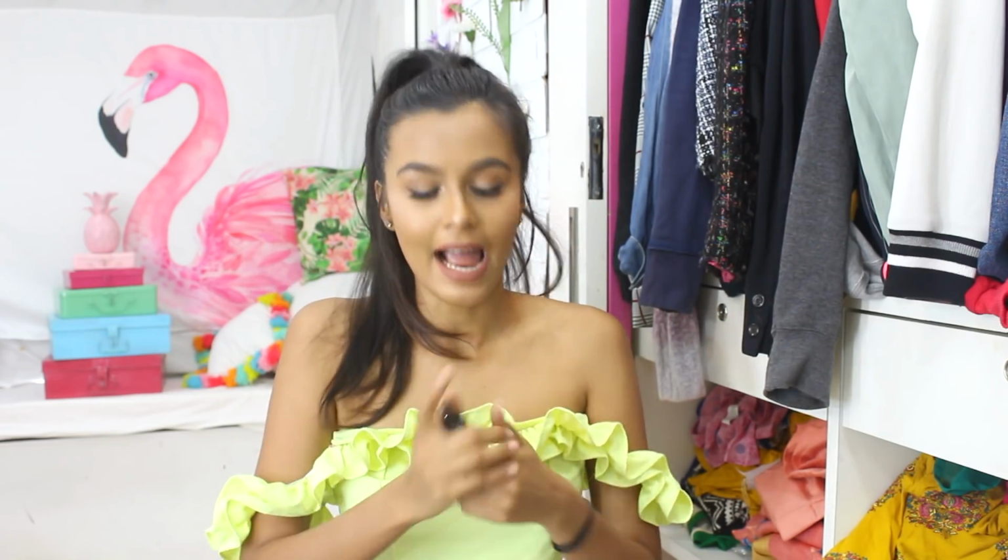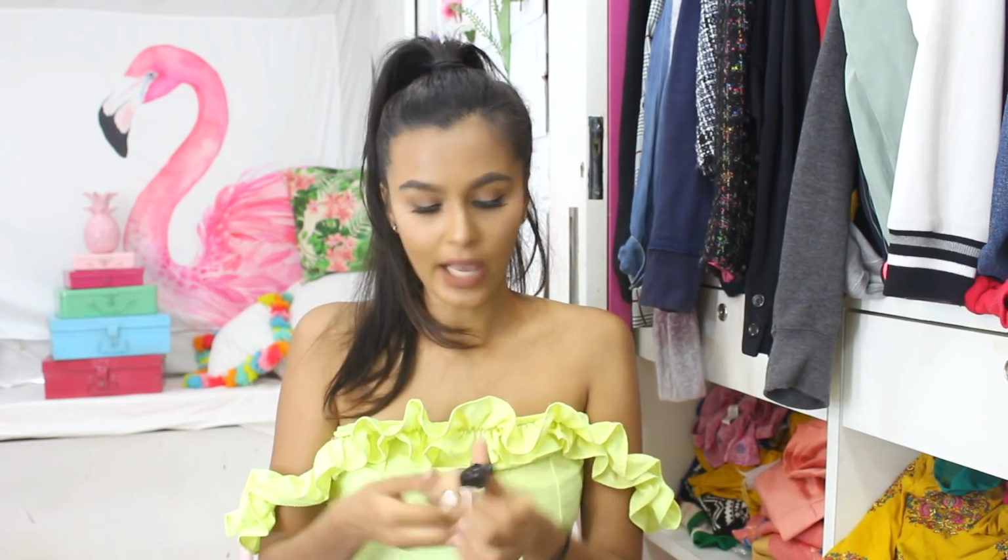Another way I use it is if I want to film videos, I'll put a lot of drops on my face and then use a brush or a beauty blender, and it gives me a beautiful full coverage texture. So yeah, you can use these both ways, and I really like this foundation.